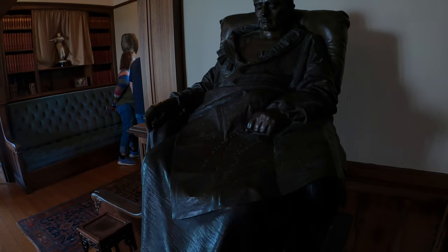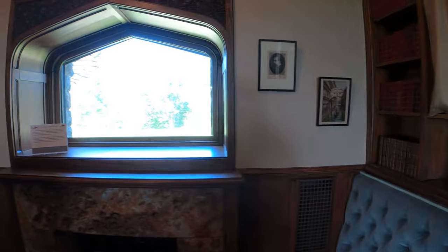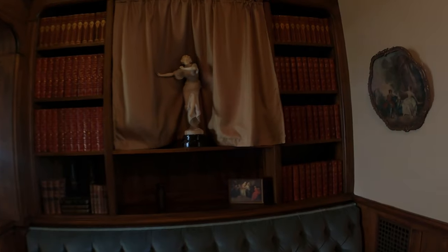I think this is how he died, right? What a nice spot to sit and read. Fireplace. Serious. Tons of books. Just a nice parlor.